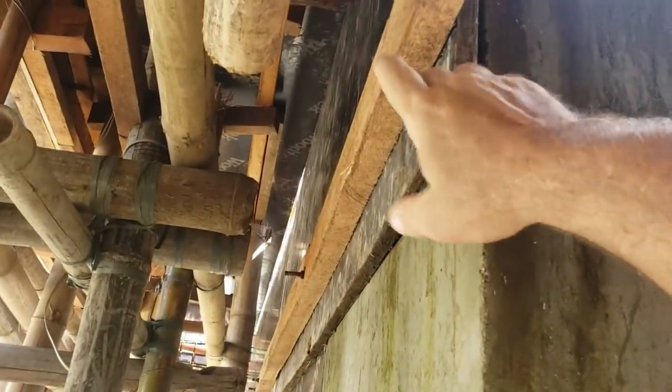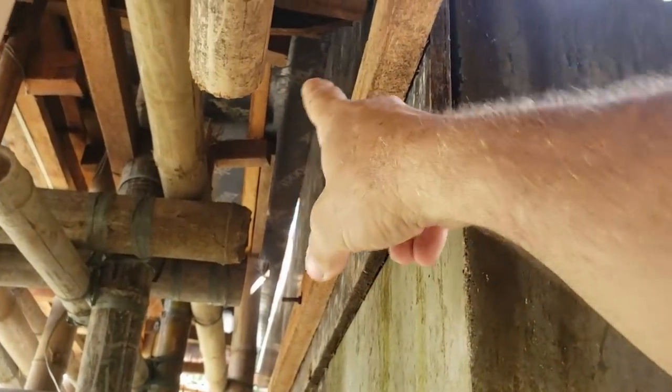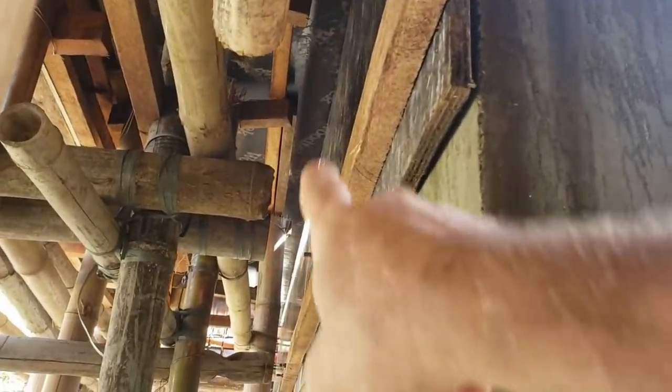Let me show you a little bit of formwork here. So this is the outside piece of the upper part of that wall, and then the overhang right up there comes out from there. They're still getting it all sealed up now. There's a 2x2 that needs to go in place there.